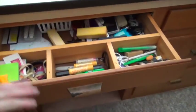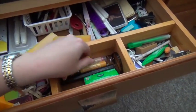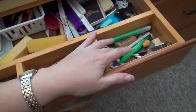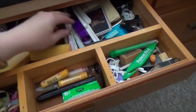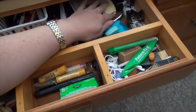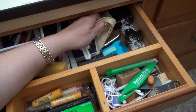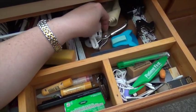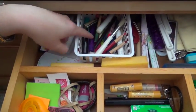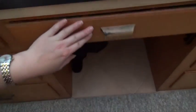This drawer is my necessities. So I've got fingernail files and chapstick, sticky notes, whiteout, flash drive, erasers, all of my palette knives go in here, stapler, staple remover, my, what is this called? Chamois? Yeah, that thing, my corner maker, my hole punch, my gelatos, a couple of other tools in there.